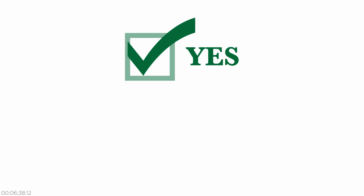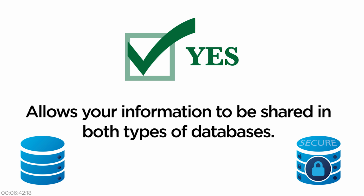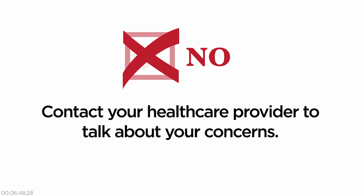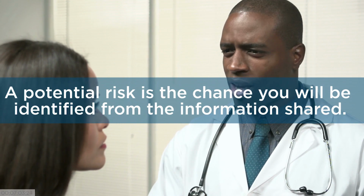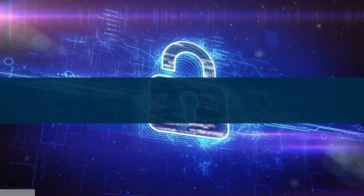Choosing yes on the broad data sharing consent form allows your individual information to be shared in both types of databases. If you are uncomfortable with this, you should consider choosing no or contacting your healthcare provider to talk through your concerns. When making your decision about participating in broad data sharing, it's important to consider the potential risks and benefits. A potential risk is the chance you could be identified from the information shared and that it could be used to discriminate against you in some way.